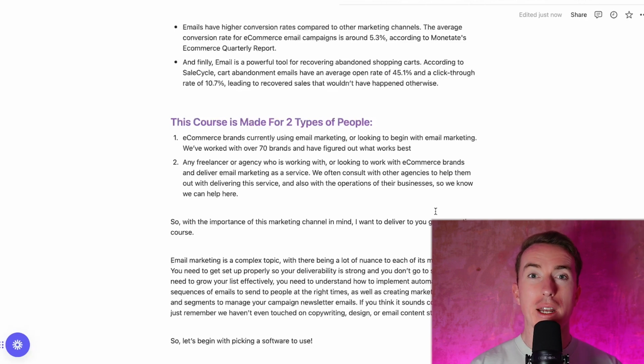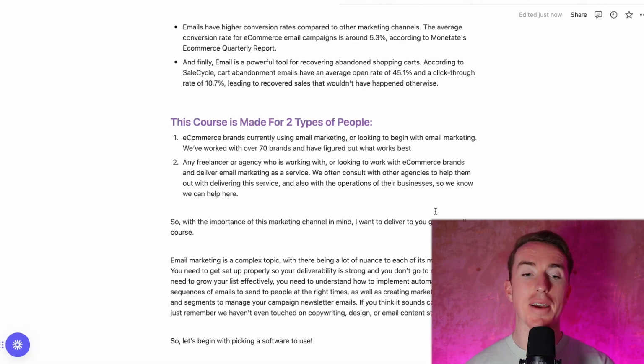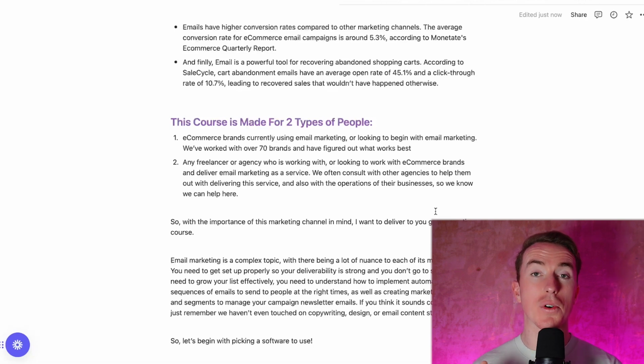Now, email is quite a complex topic. It's quite a complex service as well. So you need to get set up properly so your deliverability is strong and you don't go to spam. You need to know how to grow your list effectively. You need to understand how to implement automated sequences of emails to send people at the right times, as well as creating marketing calendars and segments to manage your campaign newsletter emails. So if you think it sounds complex now, just remember we haven't even touched on copywriting, design, or email content structures yet, but we will get into all of that stuff.